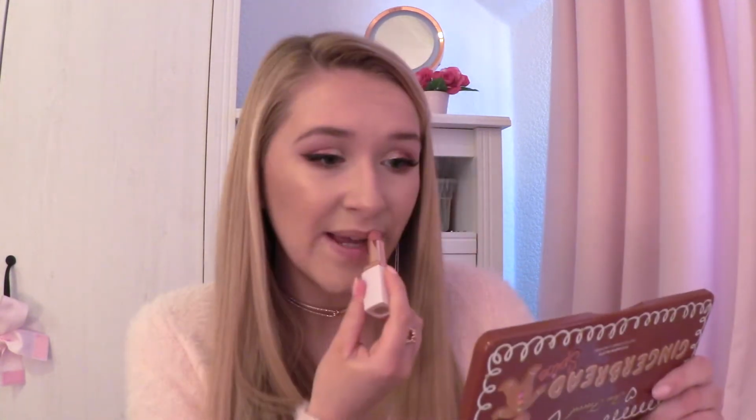This really cute Ted Baker lipstick. It's rose gold and pink packaging, and there isn't a shade name, it's just this pretty nude colour. And then finally I go in with this really pretty lip gloss. It's the NYX Butter Gloss in the shade Creme Brulee. I love these NYX Butter Glossies, they're so good.